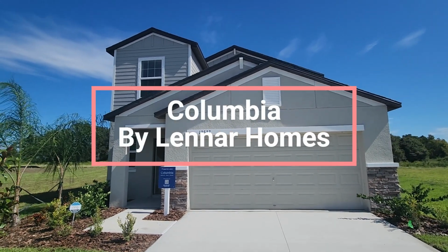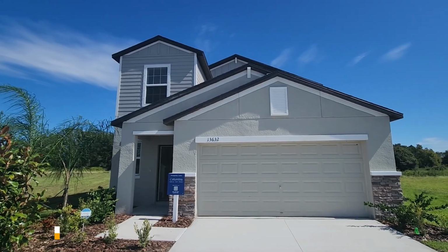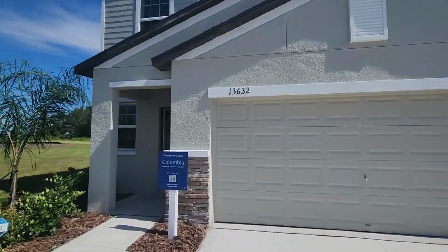Welcome to the Columbia in Aurora at Lakewood Ranch. Five bedroom, two and a half bath, 2,382 square foot home. We're gonna come in and take a look at it. This home is beautiful and priced right.